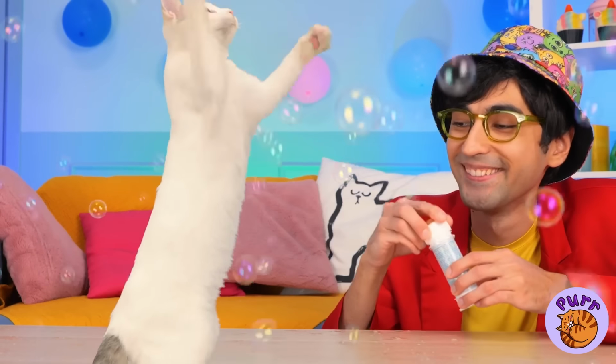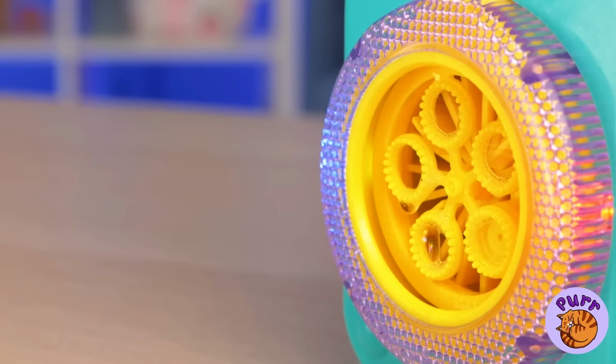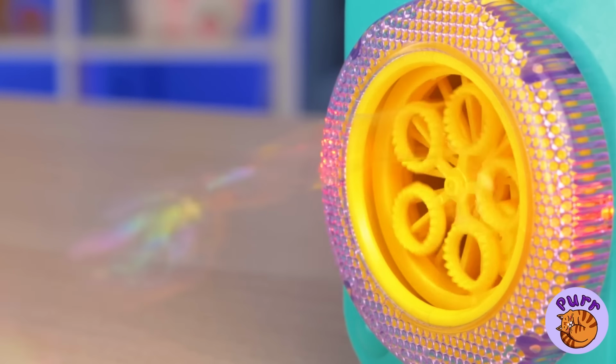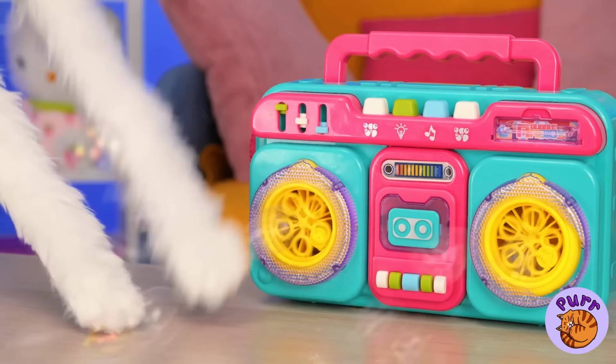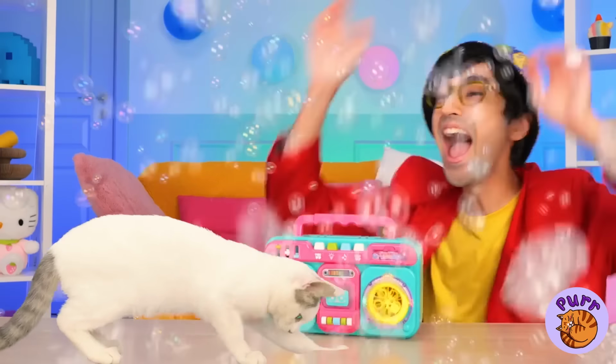Wow, look at all those bubbles! But we're just getting things started. It's a bubble machine. Press play and watch it go. I think Kitty's a fan. And he's not the only one.